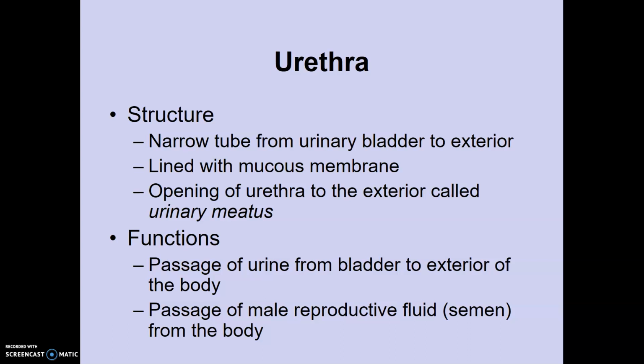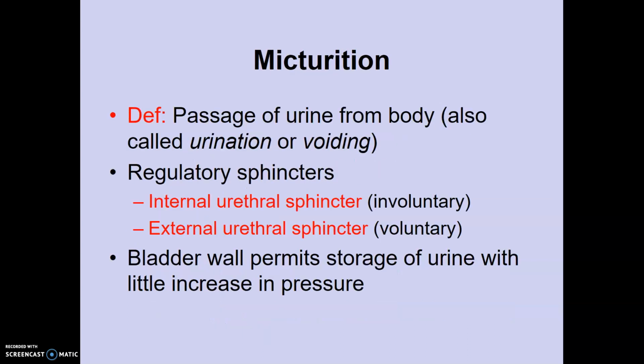It's lined again with mucous membrane to help protect the tissues. And the opening of the urethra is called the urinary meatus. So a meatus is an opening. Remember, we had the acoustic meatus, the ear hole. Well, this is the urinary hole. And basically, the urethra is the passageway for urine from the bladder to the exterior of the body, and it's definitely much longer in the male reproductive tract because the urethra serves two purposes in males. Number one, urination, and secondly, the dissemination of reproductive fluid, which is called semen, from the body, which we'll talk about in the next chapter.